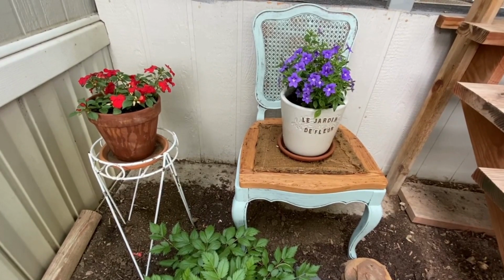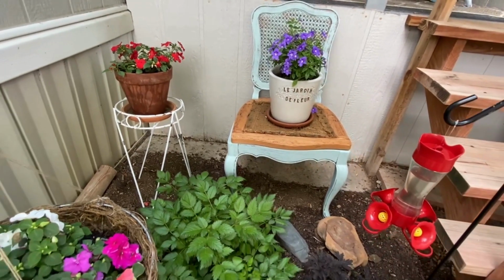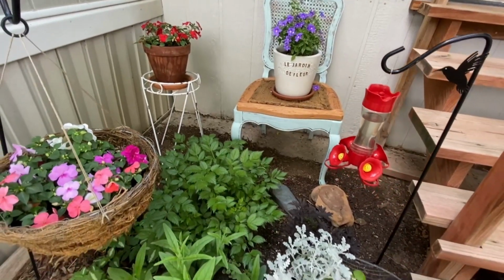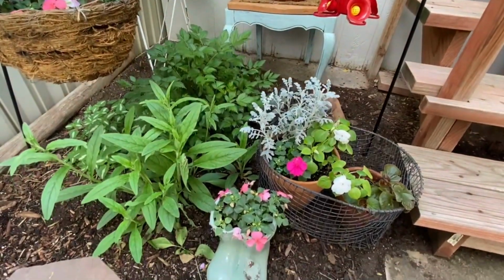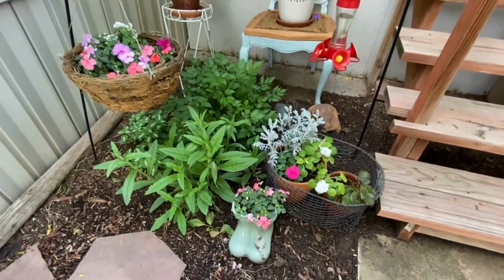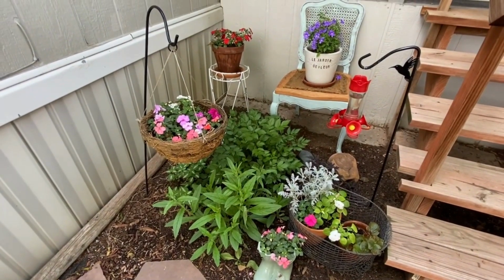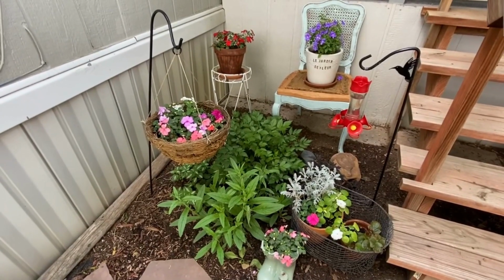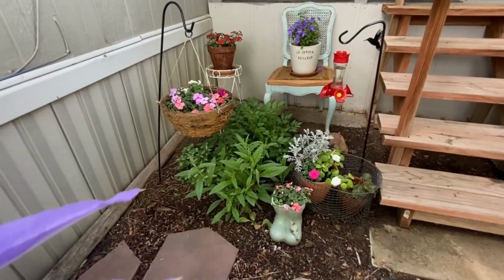And then I also added the hummingbird feeder because I want to try to encourage hummingbirds into my garden this year. I hope it works. I haven't seen hummingbirds here, but I understand they will come, especially in July. There's a migration that comes through, so I hope that this little feeder will help. And also some of the flowers that I've planted may attract them.